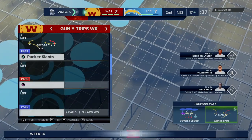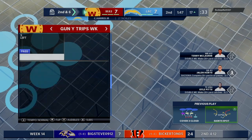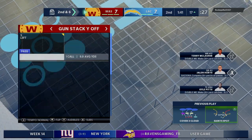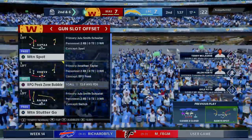They'll contain him to just four. Second down. And that's a good job there by the corner. We do talk about this a lot, that a lot of corners see their job as simply covering receivers. Tackling isn't everyone's thing. But in this case, he came up quickly and made a nice, sure tackle.